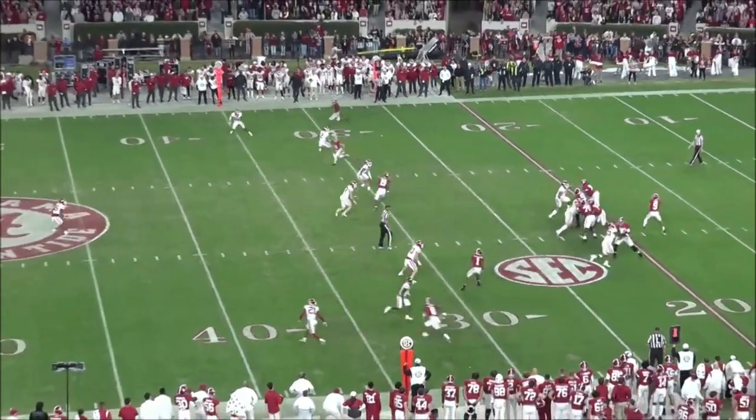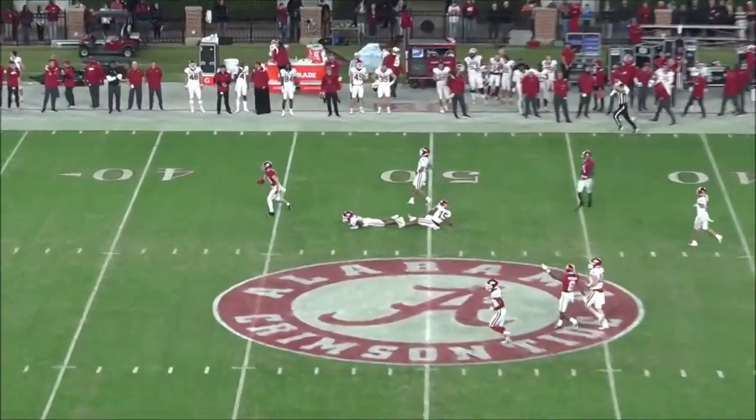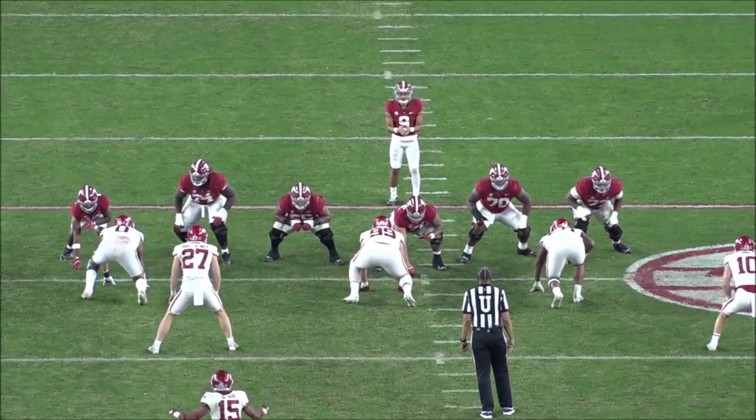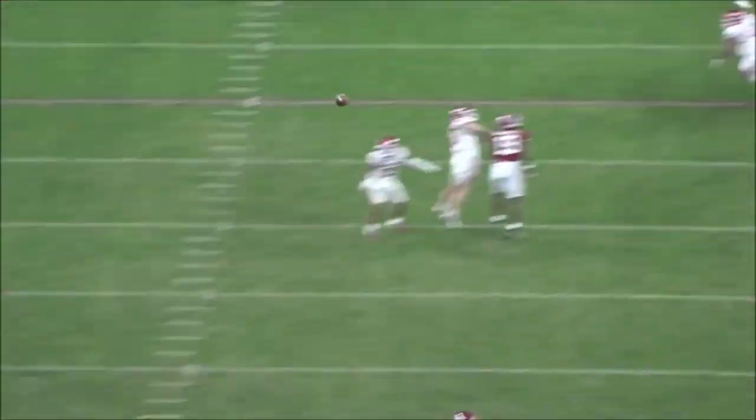Another layered throw by Bryce. Just absolutely perfect. Just looking off the safety and hits Slade Bolden right in the hands. I mean, this is absolutely textbook. Look at that release, bro.